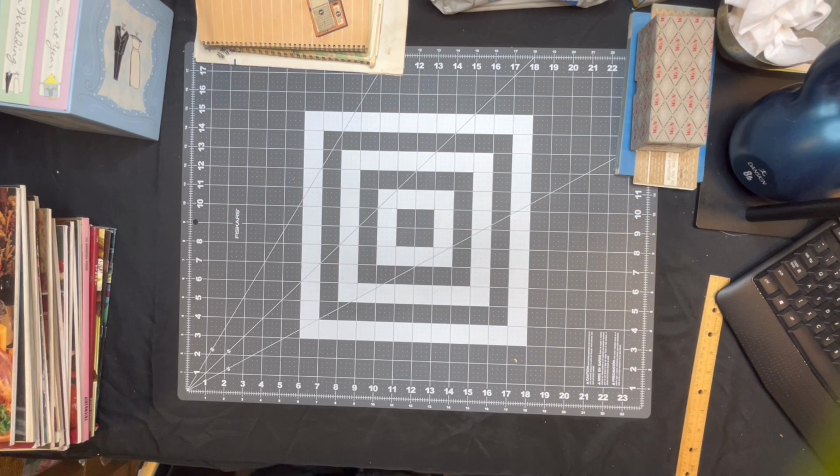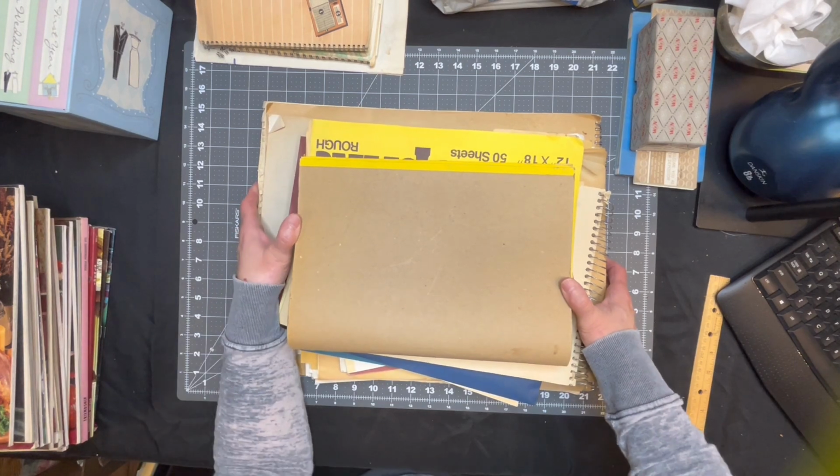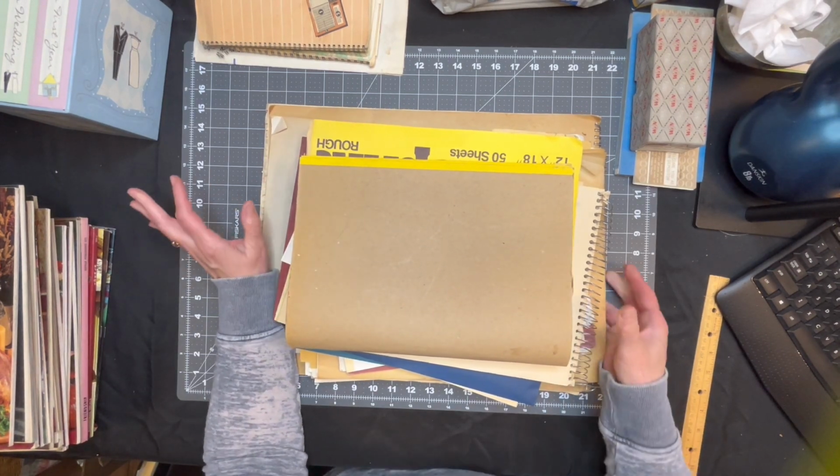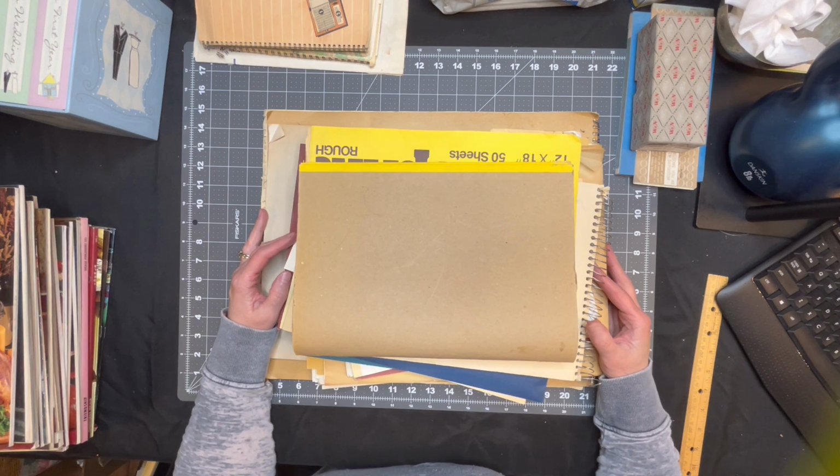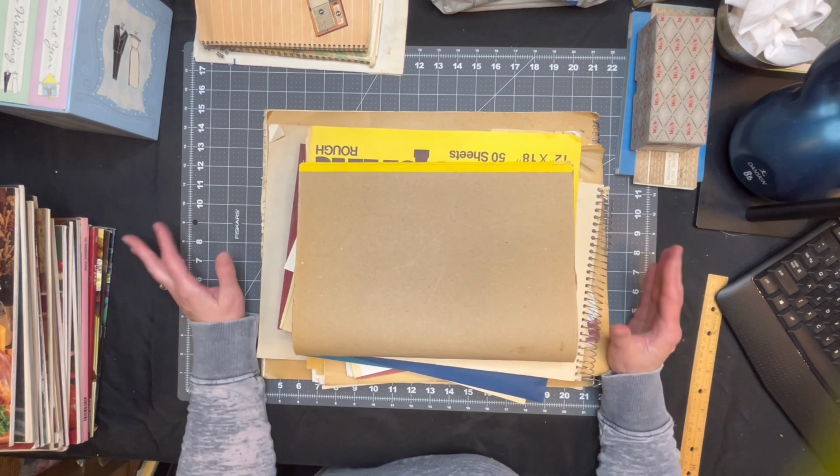Let's go through the art paper. And then I have a couple really cool books that I want to go over. I don't know why I'm getting so many books. I always say I need to settle down on the books.